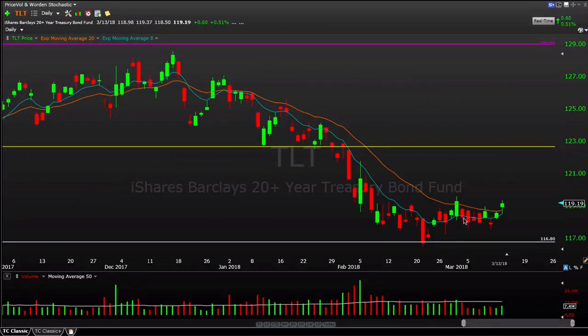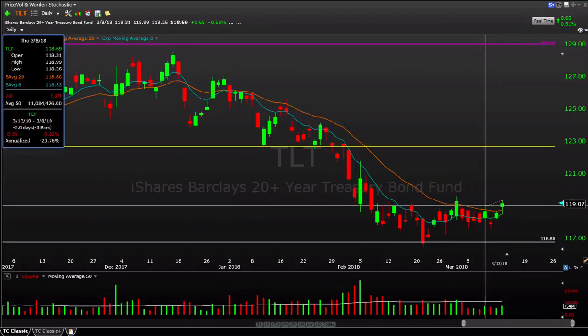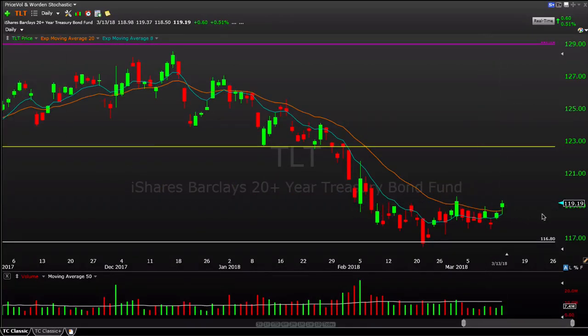We saw TLT rally today. We look here on the week, it's already up 1%, back up to the top end of this range. It's been flat and sideways for about 3 to 4 weeks now, trying to get some upside momentum here. Slight uptick in volume over the past several days, but nothing heavy. So looks like buyers are trying to break that out to the upside.